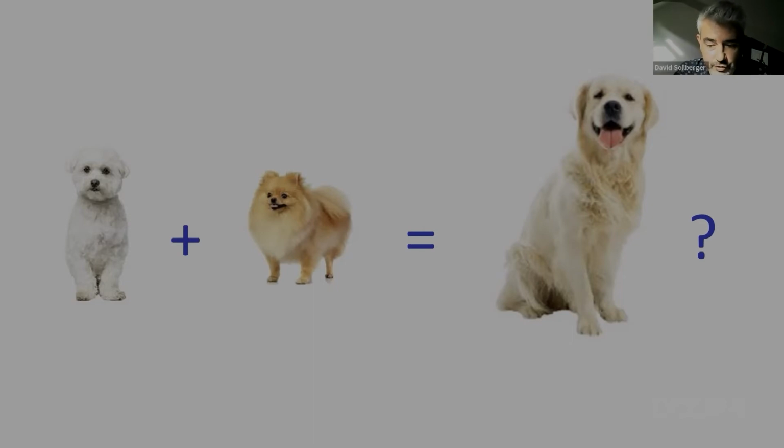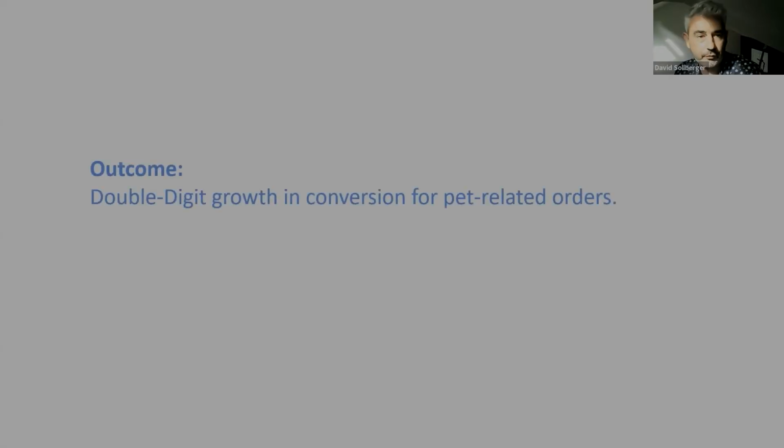So by bringing that information onto the page, by immediately addressing those concerns, the outcome stood for itself. The business saw double-digit growth in conversion through the funnel for these pet-related orders, simply by understanding a simple problem and then doing a bit of work to try and uncover what that problem was all about.